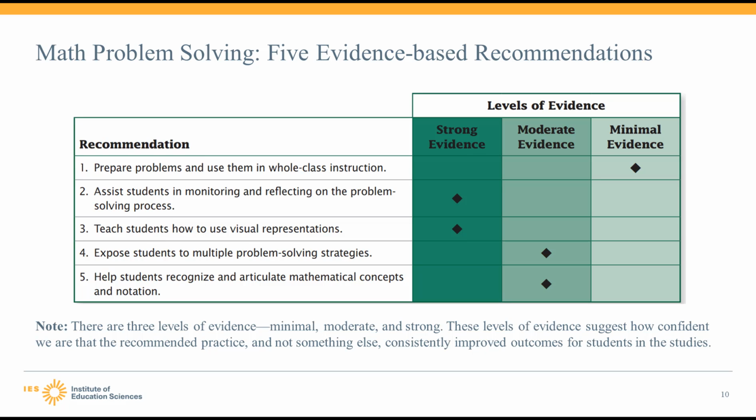Before leaving this slide, I would also like to make one final point. For a recommendation to receive a higher evidence rating, such as moderate or strong, studies supporting a recommendation must use high quality, rigorous design, such as a randomized controlled trial or quasi-experiment, must be well implemented, must represent a diverse range of students and contexts, and must meet WWC design standards.